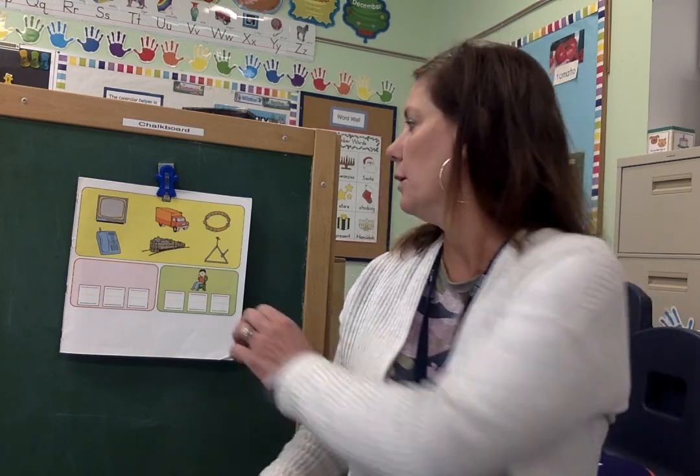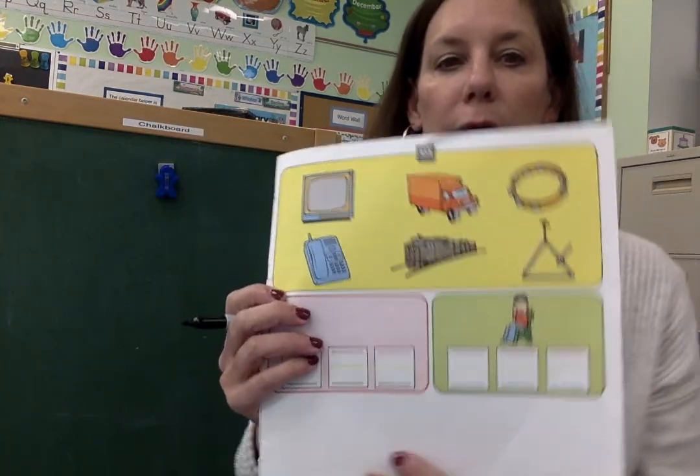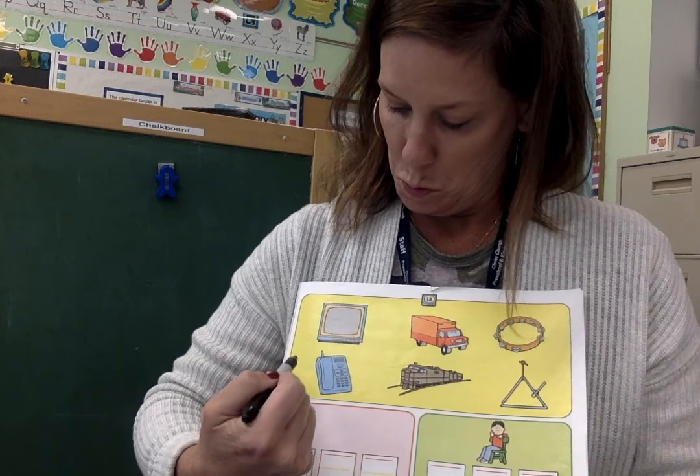Look at page 13. Because this letter book is all about T, all the pictures you see at the top of page 13 have names that begin with T. Television, truck, tambourine, telephone, train, and triangle. All the words begin with T.